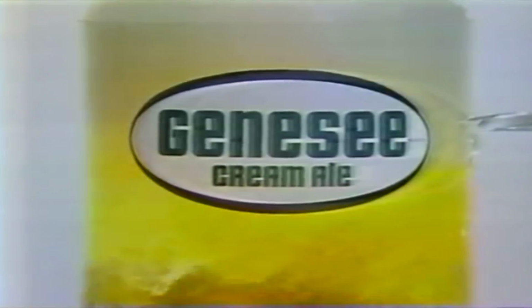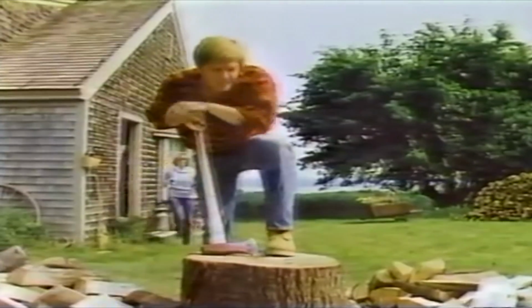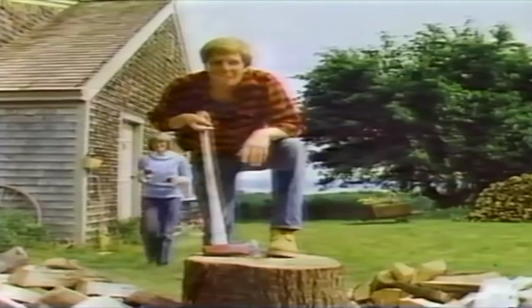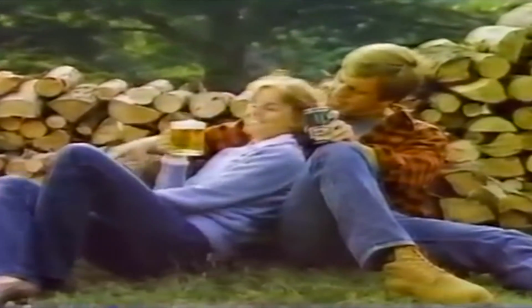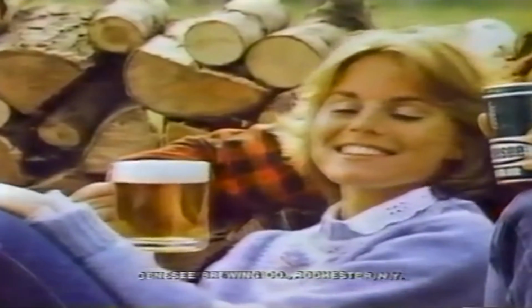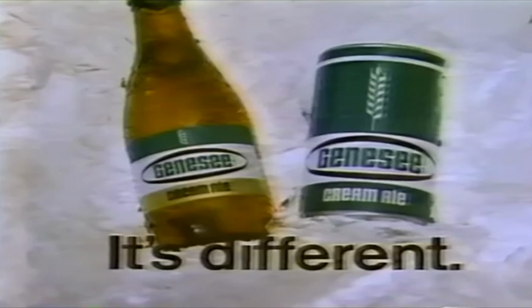If doing things different is your style, Genesee Cream Ale is your brew. Ever since we got a wood stove, I've got the lowest heating bill around. Yeah, and the biggest thirst. Next time that you're thirsty, make Genesee Cream your brew. The taste is something different. It's smoother drinking, too. I like it, 'cause there's nothing like it. It's different. Genesee Cream Ale.